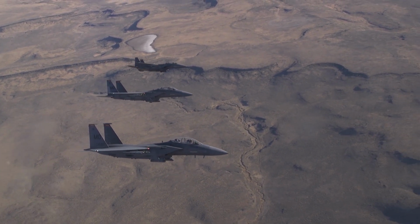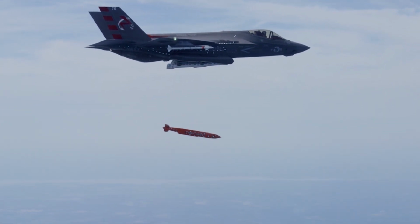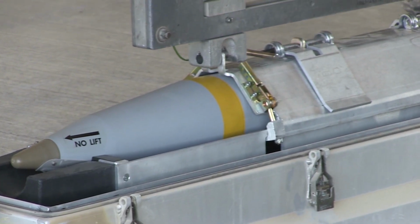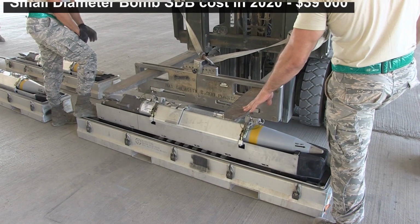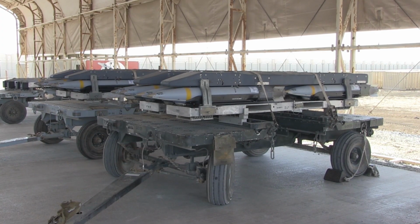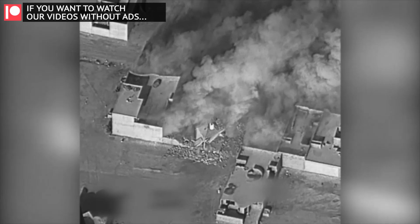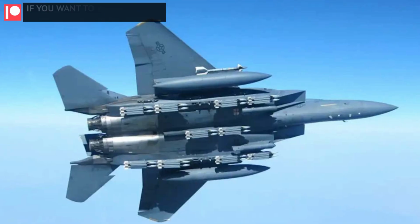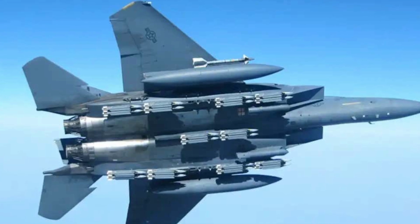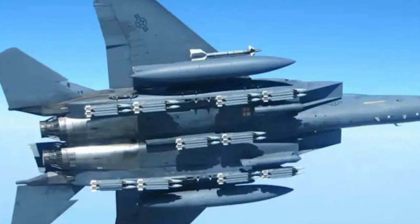Even back in the 2000s, a JSOW was tested alongside JDAMs. A JSOW is basically a JDAM with wings, for a much longer range. In the very near future, small diameter bombs could also be modified. While more expensive than JDAMs, they're still quite cheap. And while such winged bombs would be slower and would give the defender more time, meaning more of those could be intercepted, they're so small that many more could be carried by a single F-15. Here we can see one F-15 carrying as many as 20 such bombs, while retaining most of its external fuel load. That's potentially as many as 240 bombs in a 12-plane strike package.